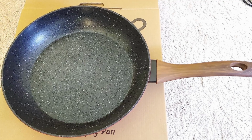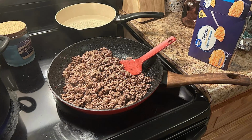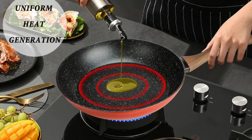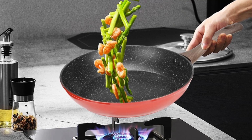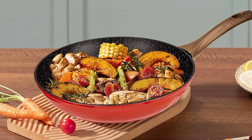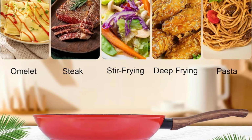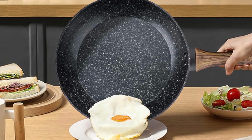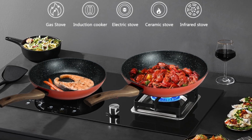Healthier cooking, greener living. Health-conscious cooks will appreciate Vermonga's commitment to safety. This frying pan is 100% free of PFAS, PFOA, and PFOS, harmful chemicals often found in traditional non-stick cookware. This makes it an excellent choice for families and individuals looking to minimize exposure to toxins while still enjoying the benefits of non-stick cooking. Using less oil in your recipes not only reduces calorie intake but also creates cleaner, smoke-free cooking. With Vermonga, you can embrace a greener, healthier lifestyle without compromising on taste or convenience.